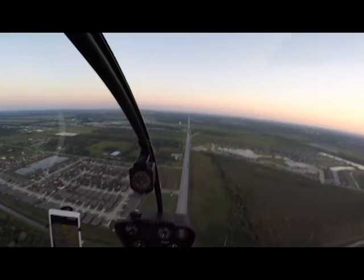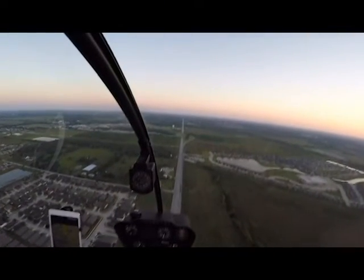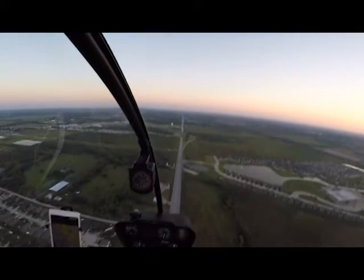Let's keep climbing on up. That was cool. Fuzzy. And we can just cut straight through. We don't have to do the whole little loop around on 35.